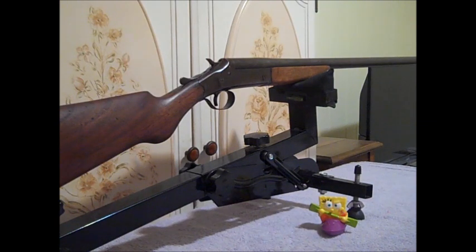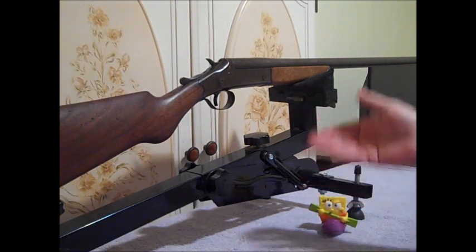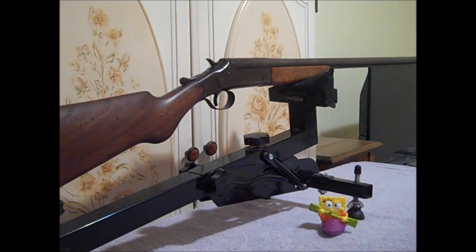But one thing's for sure, I don't have any idea who made this. Like I said, I'm leaning towards J. Stevens, but nothing conclusive. So I guess this is going to keep on going as an unknown 12-gauge single shot, you know. And I will continue to research this on and off. I spent a good bit of time working on it the past couple of weeks.